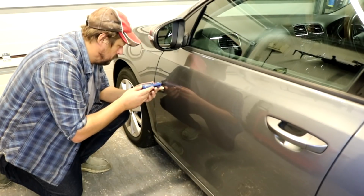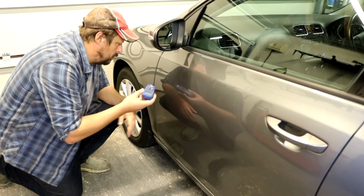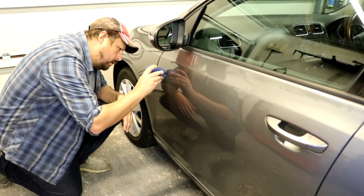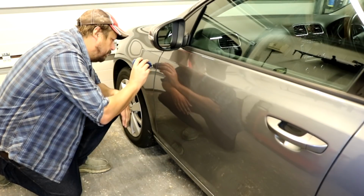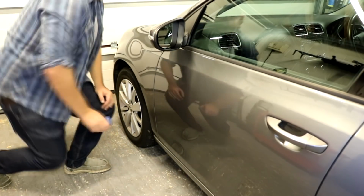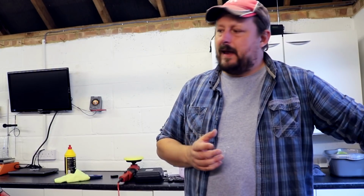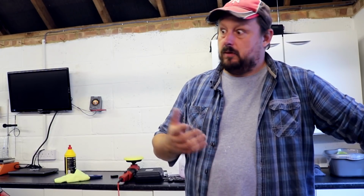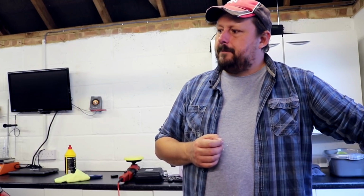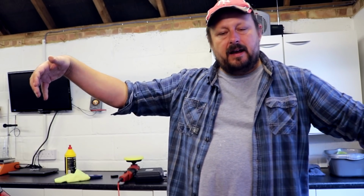Coincidentally, guys, I've been taking paint depth gauge readings on the car. This side of the car has been painted before my time, because I haven't had this side resprayed or anything, and it's all reading around about 300 microns. The roof and the tailgate are reading about 120, which is what I'd expect for a car of this age. 120 sounds about right. And the doors on the other side are reading about 120 as well.